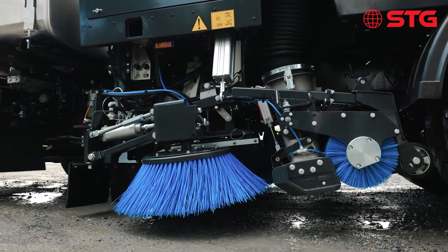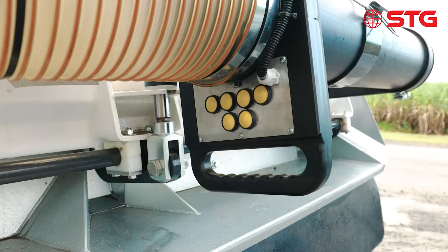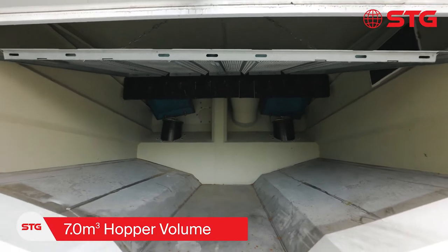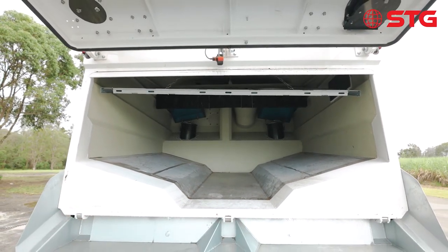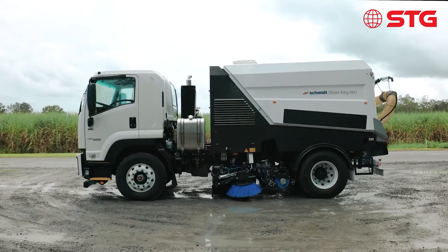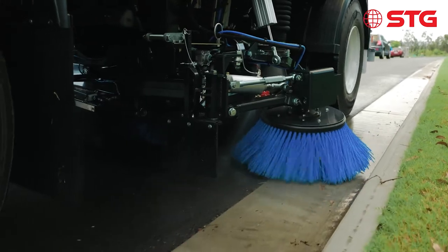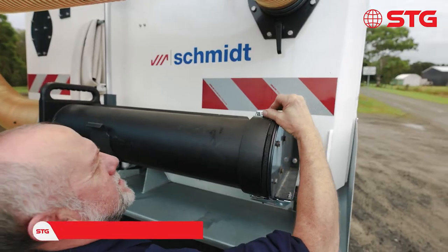In partnership with Aebi Schmidt, STG Global is now offering a brand new range of truck-mounted sweepers. Boasting outstanding suction power, the Street King 660 is especially powerful and efficient. With a large 7 cubic meter hopper and a high water volume, it is excellent for long sweeping distances at maximum efficiency.